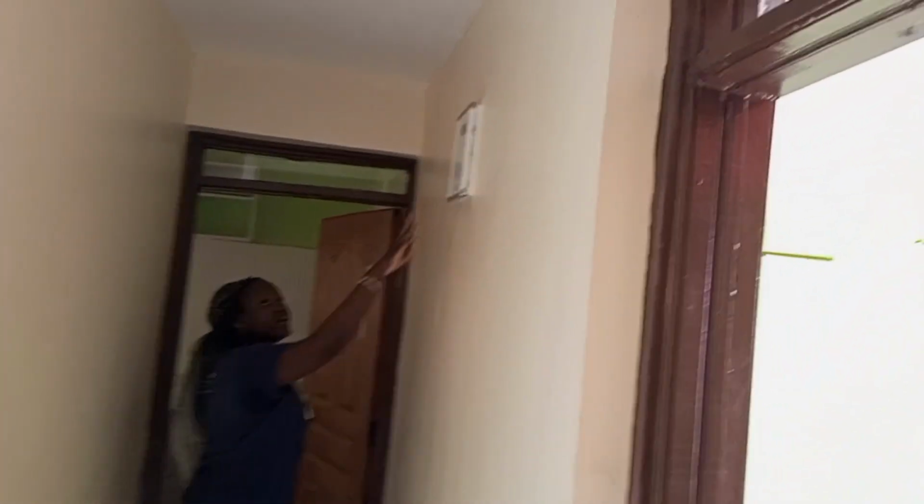There is this like a working space over here, so I'm going to show you. I think this is your meter box. There is like a lighting there. You will put your bag the way you want. You can even decide to put chandelier, guys, as you wish.